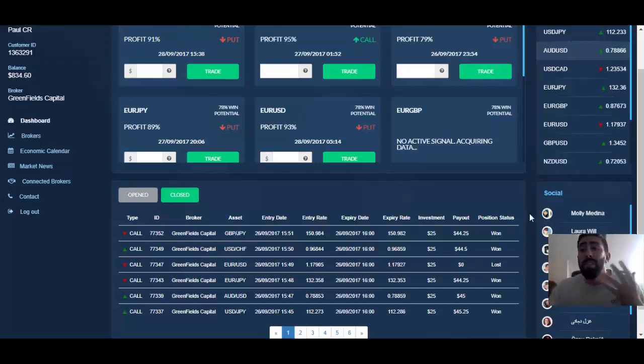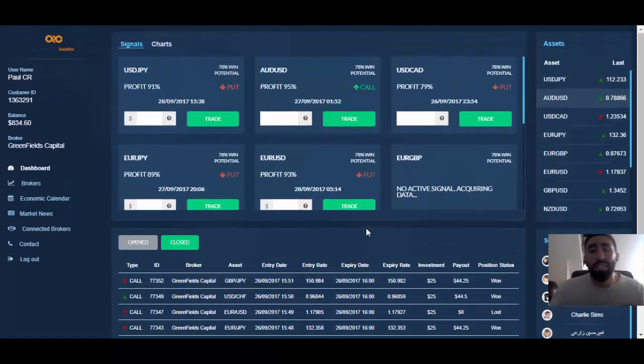Now, of course, guys, if manual trading does seem a little complex, checking the signals, checking the charts, and then going back and forth between your broker, don't forget that Maximus Edge Autobot is first and foremost an automated trading software. You put in the dollar amount that you want for that specific trade, and you simply click the trade button. What that does is initiate the trade directly onto your broker automatically. So it's minimal effort, but also very, very effective.